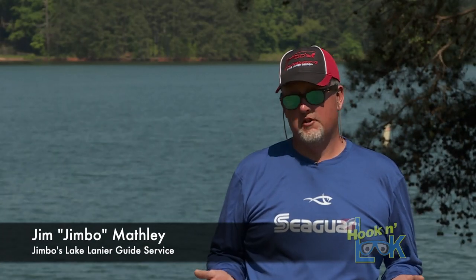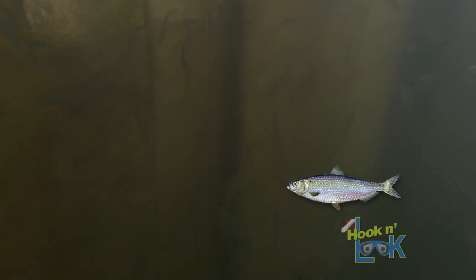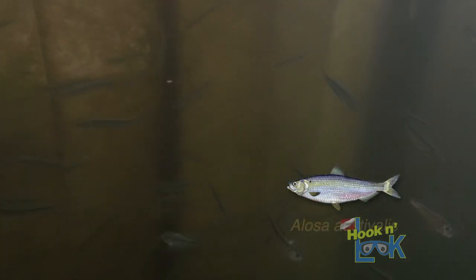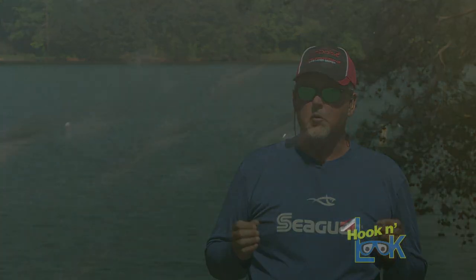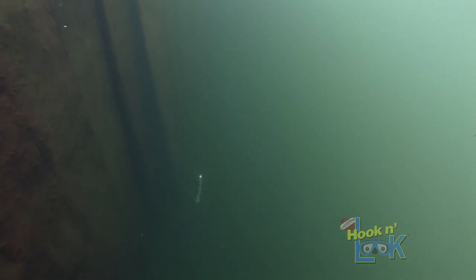The blueback herring are a species of bait fish that are now commonly found in southeastern lakes and reservoirs. They're not indigenous to these waters, however. They were an invasive species that had been introduced into places like Lake Lanier and other southeastern reservoirs in the late 1990s. Since that time, it has really changed the dynamic of the way these lakes have fished. The blueback herring are very pelagic. They are free-roaming, open water sort of bait fish, and it really changes how these lakes fish as a result.